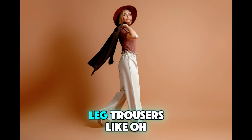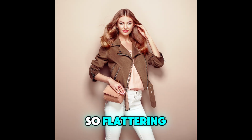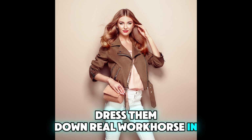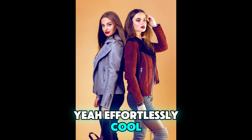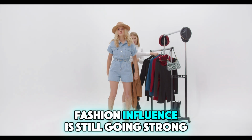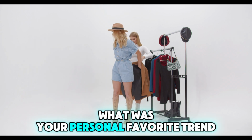I love those wide leg trousers. Oh, the wide legs, so good. They're just so flattering. And I love that you can dress them up, dress them down, a real workhorse in your wardrobe. Yeah, they're comfortable and chic and effortlessly cool. And it taps into that 70s fashion influence that's still going strong. Okay, I'm curious. What was your personal favorite trend?